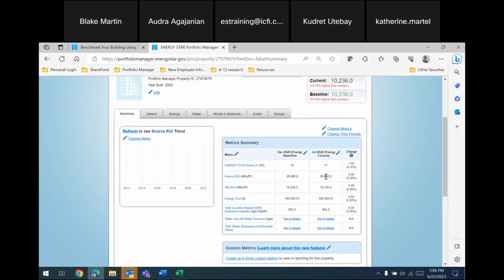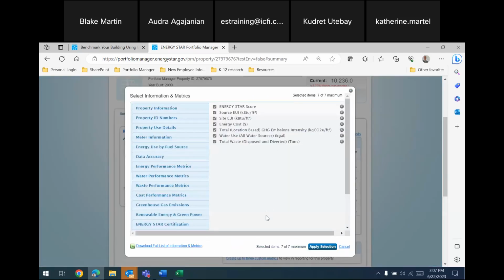And here, just in the metrics summary, you can modify these metrics displayed in the summary and uncheck anything that is not relevant and select metrics that you think would be relevant to your property type. So you just change the metrics using this little edit button up here. For the metric summary, you can only select up to seven items.